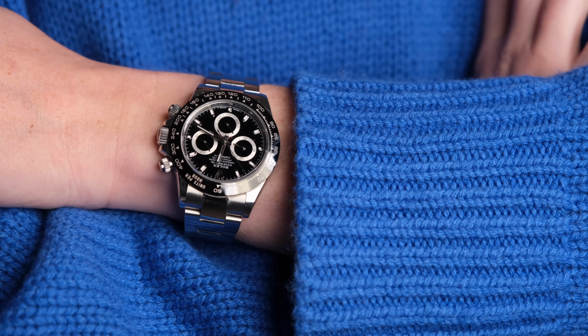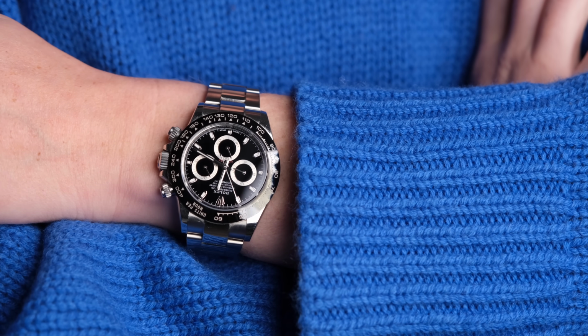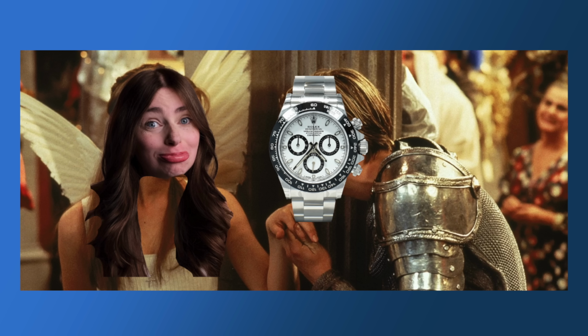Okay, let's talk about why my relationship with the Daytona is so complicated. The Daytona kind of feels like the watch that I shouldn't love, but I do. A forbidden love. I'm not sure if you guys have any watches like that. On paper, or when you look at it or think about it, you shouldn't love this watch, and yet the heart wants what the heart wants.